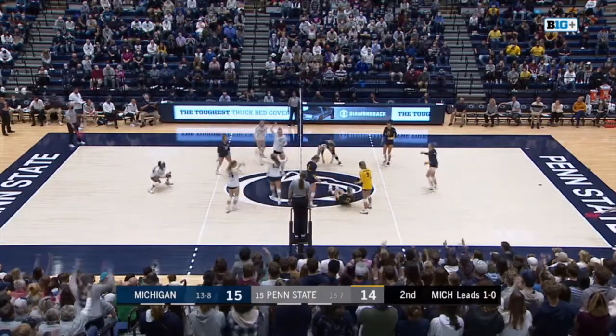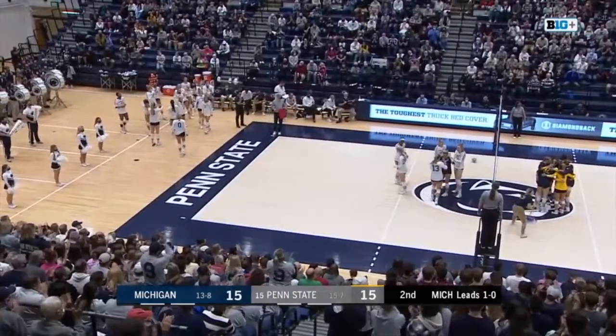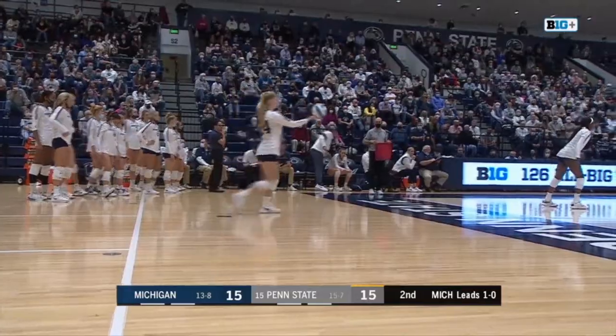A joust at the net. Falls back on Michigan's side. Gabby Blossom has tied it up at 15. Blossom showing off her athleticism, able to win that right there.